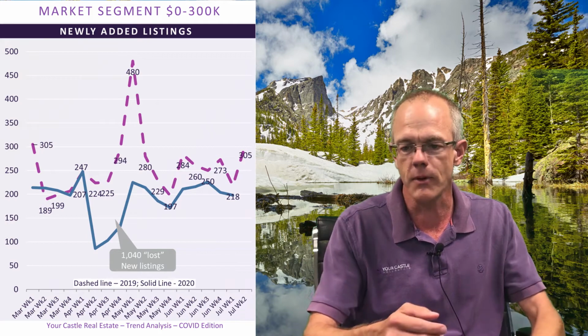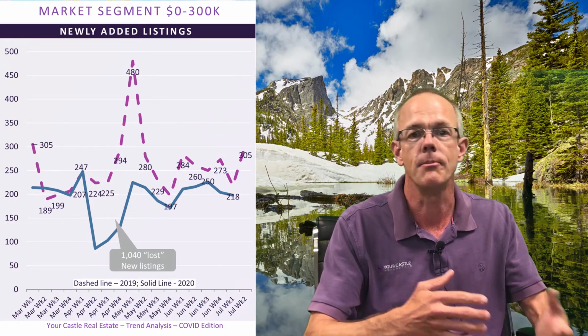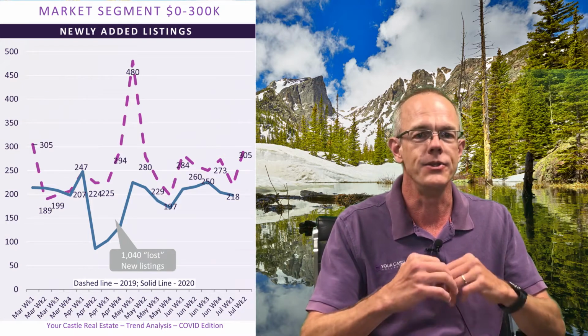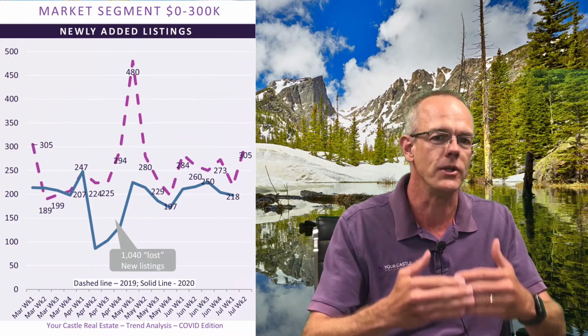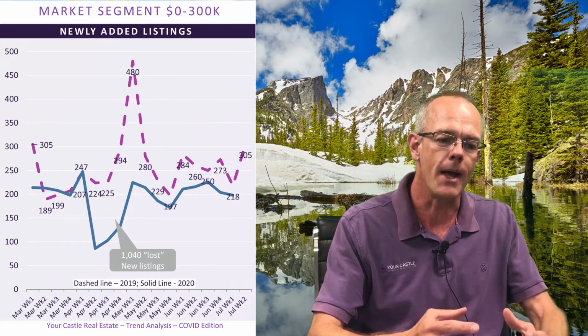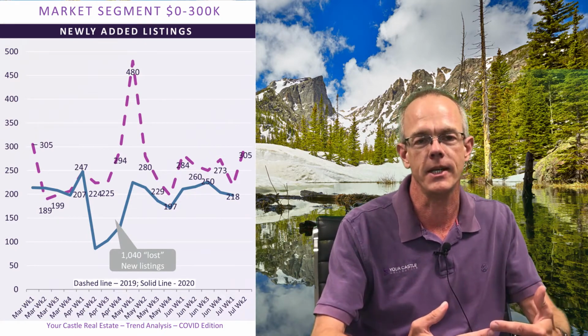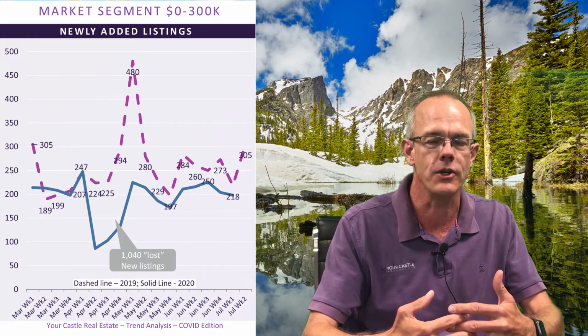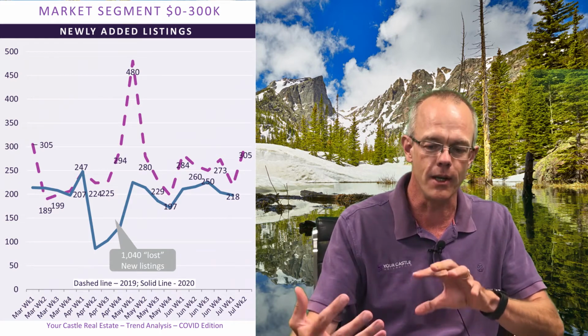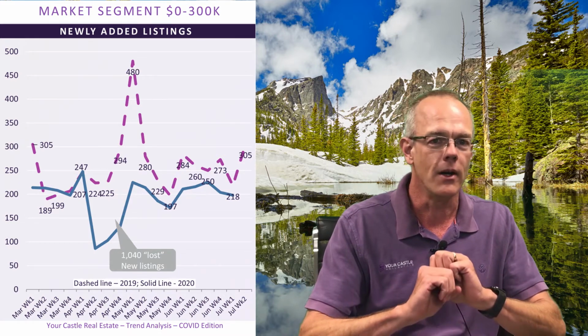You can see that we've lost 1,000 listings compared to what we would have had last year, and we've made up 0 of the ground. We're actually still continuing to lose listings compared to historical. So the imbalance, the lack of listings that's making it very frustrating for buyers to buy at entry level, is getting slightly worse every single week. It's not getting any better. So if you're a seller of a very affordable home, you are in the driver's seat. You can totally drive the negotiation process.